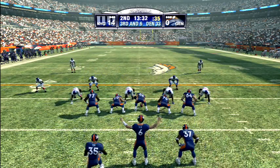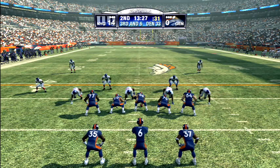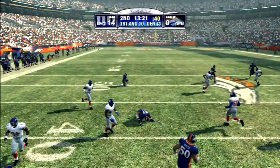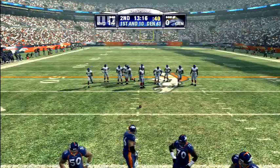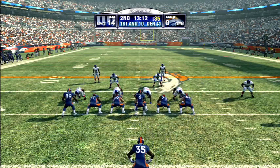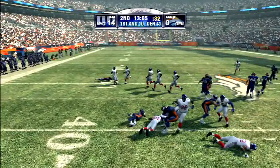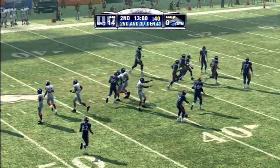Cutler lines up in the gun. He has 3 receivers in the formation. He drops back. Passes to his left. Tackled right around the 40-yard line. Nice pass play. It really was in the 80s that we first started seeing offenses throwing the ball to the fullback. You know, for so many years, those guys were just big blockers. He'll get the call again. Brought down at the 41-yard line. And the halfback has nowhere to go.